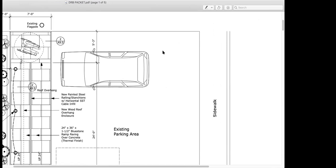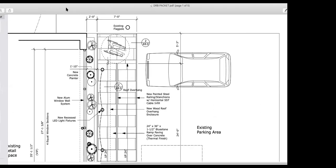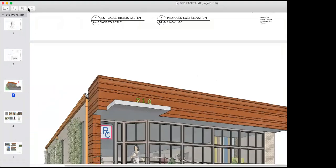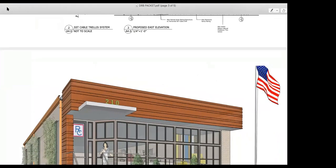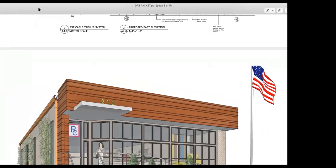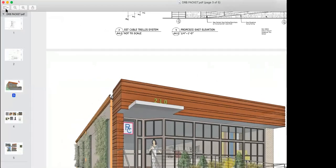Great. Mr. Chairman, it's Kevin. I have a question or clarification I would like to ask. Sure. So, Jim, going back to the view of the rendering, the perspective, yeah, that one there. The projection that the address letters are on looks like it's projecting beyond what is currently there. Correct.